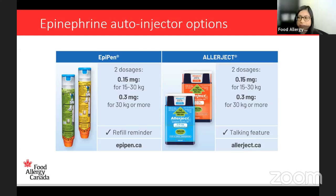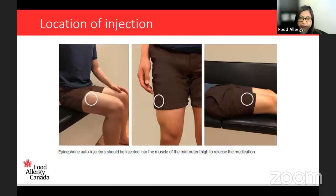Great. What about the location of the injection? So the location is the upper outer thigh, as very nicely described in this picture. I often like to think about the seam, and so I like that picture in the middle, that really you can imagine that the seam of those shorts would be behind that. And so I always say it's in front of the seam in the upper outer part of the thigh. You don't want to go around to the back of the leg. You really want to stay in the front upper outer part.